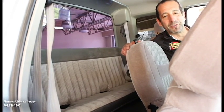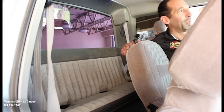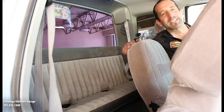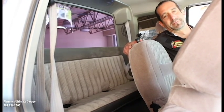Six-passenger seating is cool, man. Can you imagine taking two other couples out with you, or the kids? How much fun would the kids have you dropping them off in school in this thing? That would be off the hook. They would remember that forever.